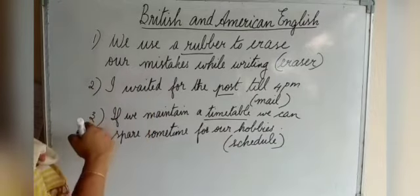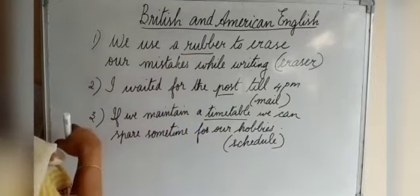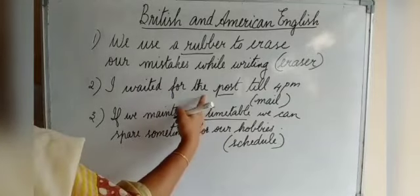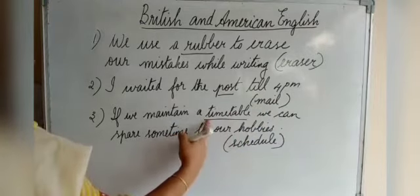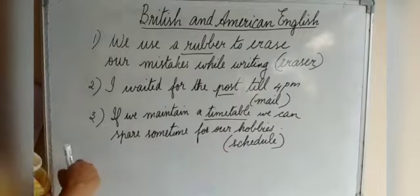So we'll go through the words once again. When the Britishers use the word rubber, the Americans use eraser. And for the word post, the Americans use the word mail. For the word timetable, the Americans use the word schedule.